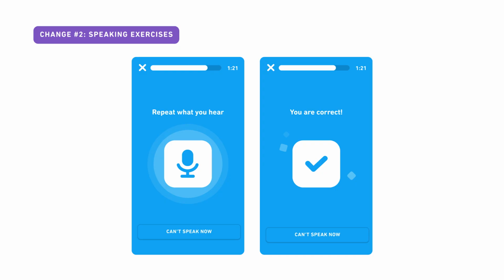Another change that we made to audio lessons was adding speaking exercises, which the original version of audio lessons did not have. And we did this because people wanted to practice all the new words and expressions that they were learning. They also wanted to get some feedback on how they were doing. So we added these speaking exercises, which also made the experience a lot more interactive.